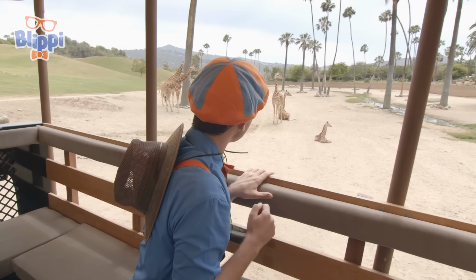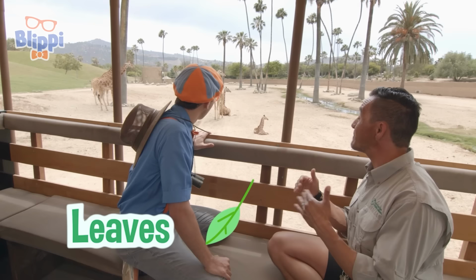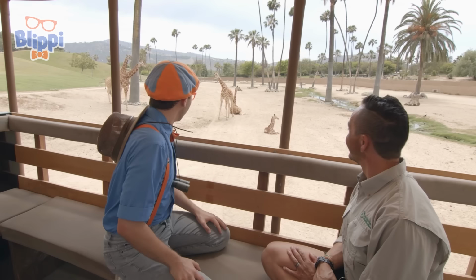What kind of food does a giraffe eat? You know, they love leaves, plant material, especially having such a long neck, eating all the plants at the very tops of the trees. Oh, that makes sense. Yeah, giraffes are really tall with really long necks, so they can eat the tops of trees. Wow, giraffes sure are pretty amazing.